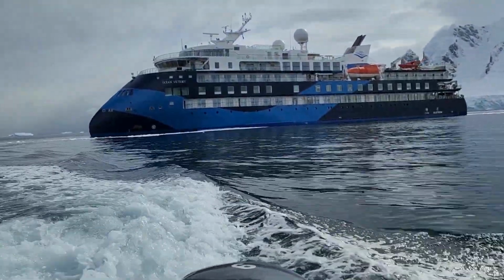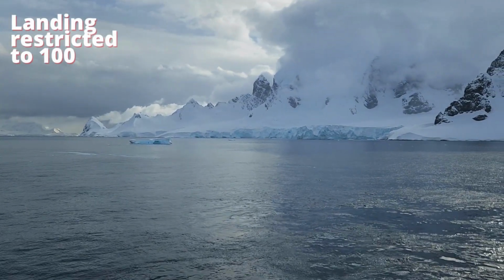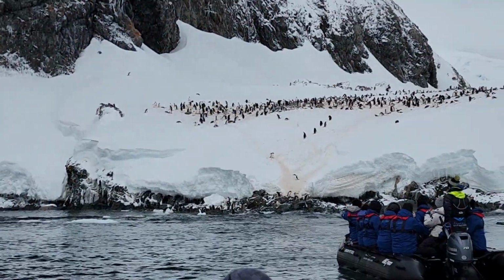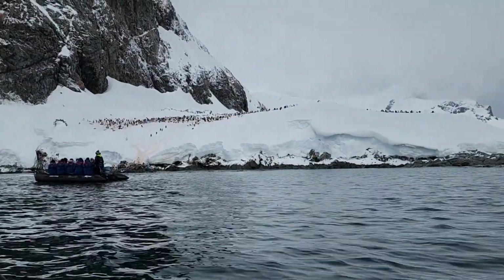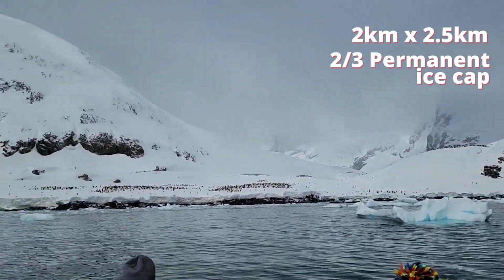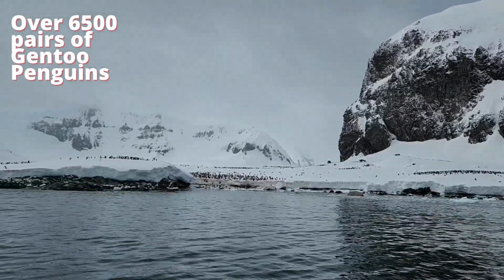Now, the Zodiac was moving towards Cuverville Island. The number of visitors is restricted on all Antarctic landings to 100 at any one time. So while the first 100 were walking on the island, the other 100 were Zodiac cruising around. And then the groups swapped places, so that everyone had a full experience. Cuverville Island is 2 by 2.5 kilometers, and two thirds of it is covered by a permanent ice cap. It is home to one of the largest Gentoo penguin colonies on the Antarctic Peninsula.